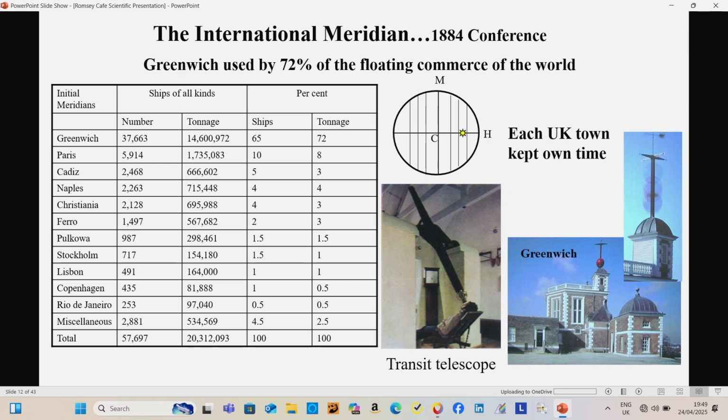Now, the next thing we need if we're doing any sort of measurements is a reference point, and our reference point is the Greenwich meridian. How did that come about? It's purely a fluke, or maybe that's just the way things were, that Great Britain had the largest number of ships compared to all the other naval countries, and also the greatest tonnage. As you can see by the figures there, 65% of the shipping and 72% of the tonnage, so there's just no competition. That's why Greenwich became the point where we had the zero meridian.